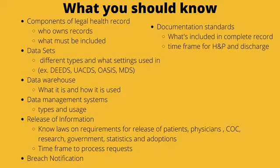Data sets. Data sets are very important. So know the different types and what setting they're used in. So for example, the DEEDS, you should know that's used in the emergency department. DEEDS stands for Data Elements for Emergency Systems. I listed a couple examples. If you don't know those, just go through, Google it, and Quizlet will have that too. So just familiarize yourself with the data sets and the definitions and what they're used for.